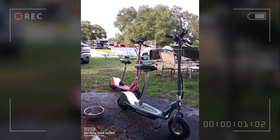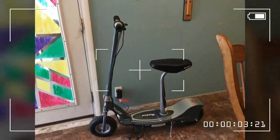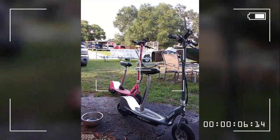So, there's a reason I haven't talked about this one until now. It's not because I didn't want to talk about it, but because I needed to get it right. And now, the wait's over.